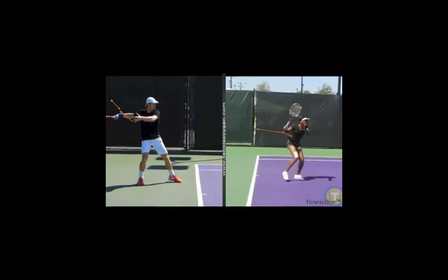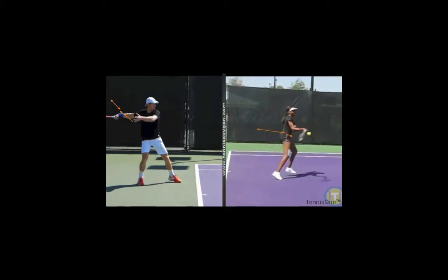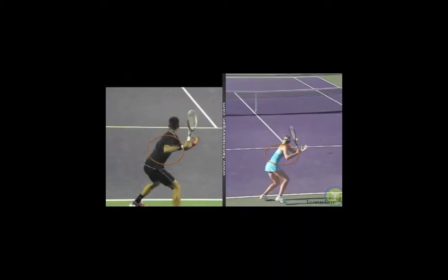And that really forces the women to start to uncoil into making contact, versus the guys who are really going to swing more with the arm. The beginning of the swing will be more with the arm swinging independently from the body, versus uncoiling into the shot. This very subtle variation has a huge impact on the type of swing each player will use. The initial position of the elbow will not only influence but define the type of stroke each side will use.